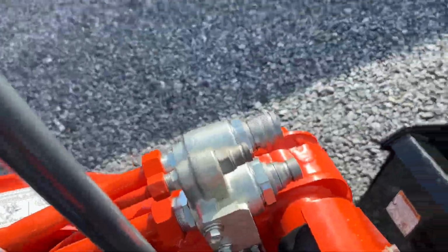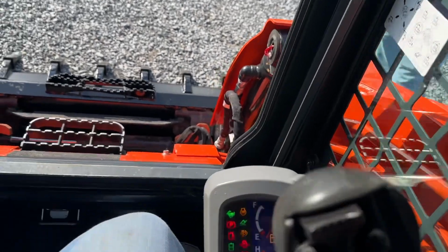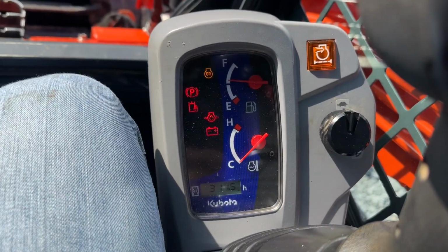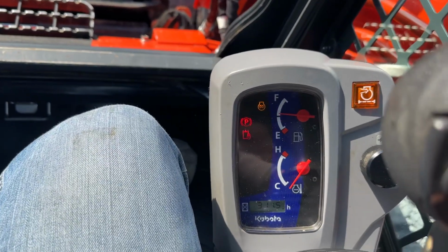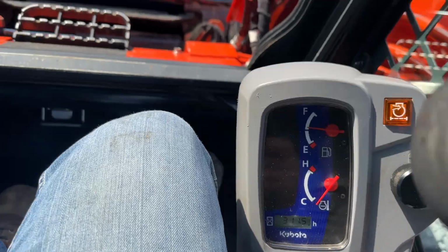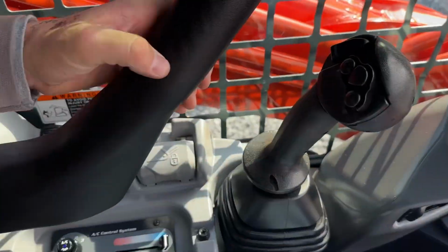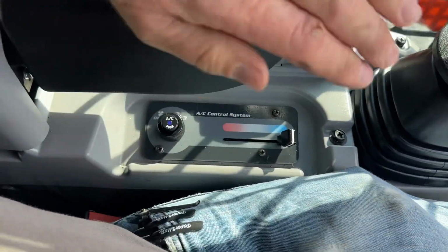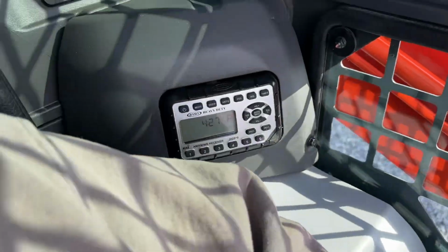Standard auxiliary hydraulics. On these, I think they're 17.1 gallons a minute. You can see right here, 311 hours. We'll start it here for you. You have no error codes. Everything unlocks just the way it is supposed to. Does have, obviously, the new style handles in it. Cab, heat, air, everything right here the way it is supposed to be. Power quick attach is up here. Your wipers, back here is your radio.